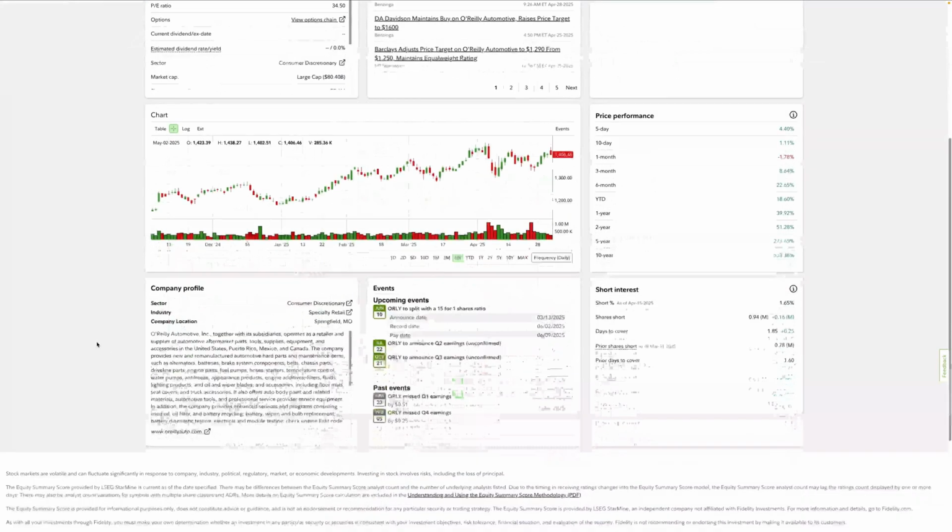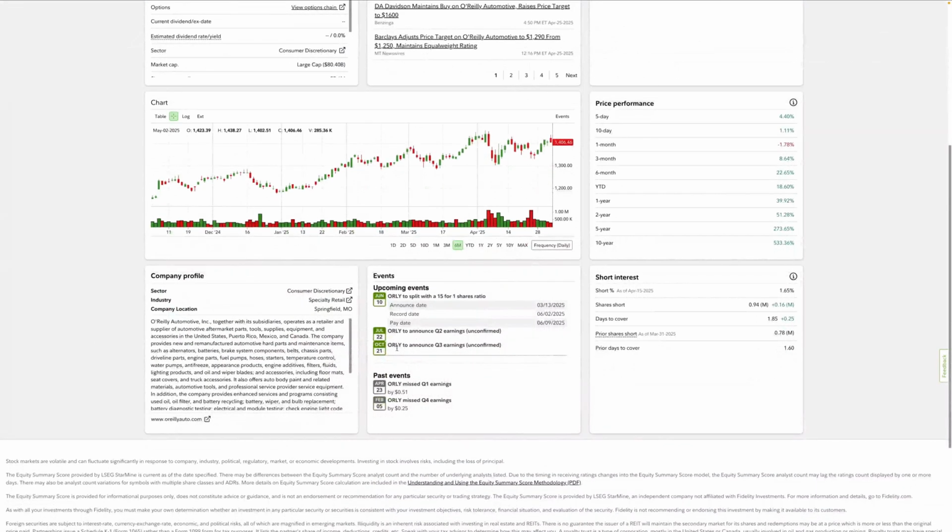A couple of other things to keep in mind here: this is when their earnings are, and this is where I was talking about that stock split. It's potentially going to happen. We'll see if it does or it doesn't, but this is a company that you want to hold on to long term versus a company like AutoZone.